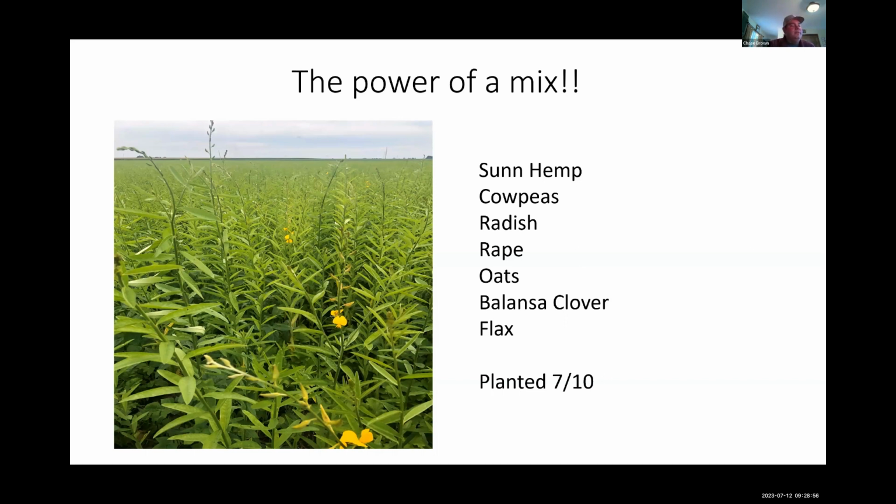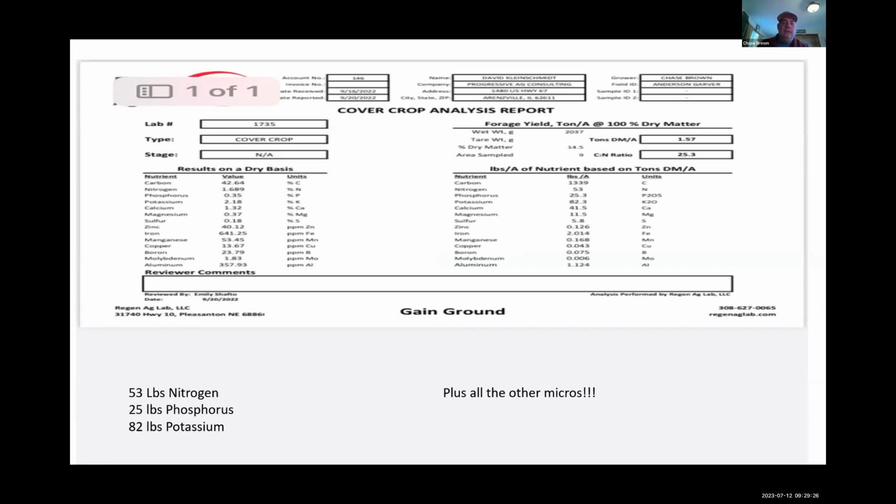The corn, considering the year, considering how dry we were in June, looks absolutely incredible. This was not the sole source of nitrogen. We did put some turkey litter down, but it is noticeable enough. We've had neighbors who don't do any cover crops comment, wow, that corn looks really good. And I put a huge value on this cover crop mix. And I'm going to show you here the analysis we pulled on it.